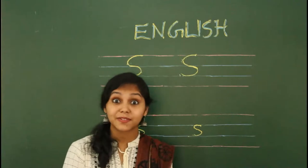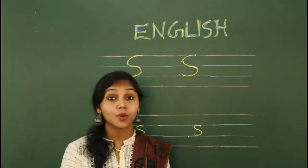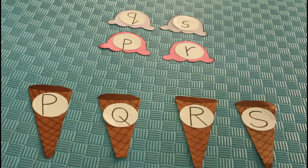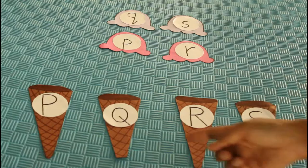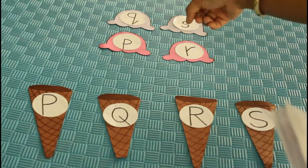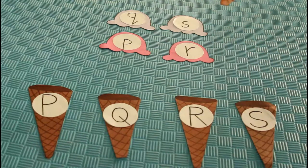Now let's do an activity on the letters P, Q, R and S. These are the letters we learned today, right? So here we are going to do a matching activity. We have some ice cream cones here with the letters P, Q, R, S, and I have some scoops of ice cream also with the small letters. What we have to do here is match the ice cream cones with their proper scoop of ice cream. Okay, whoever does the matching first will get the ice cream cone.